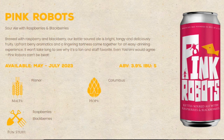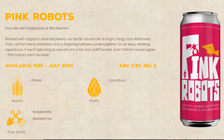Yay, tartness, that sounds fantastic. "It won't take long to see why it's a fan and staff favorite. Even Yosemite would agree." I'm not sure who that is, maybe that's a staff member. "Pink Robots can't be beat," apparently. As we all know, I am not a massive sour fan, or even a little bit of a sour fan, but we gotta try them, let's see.